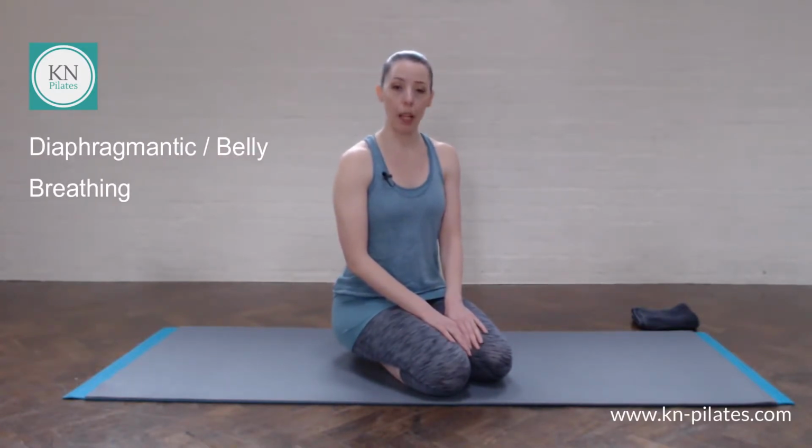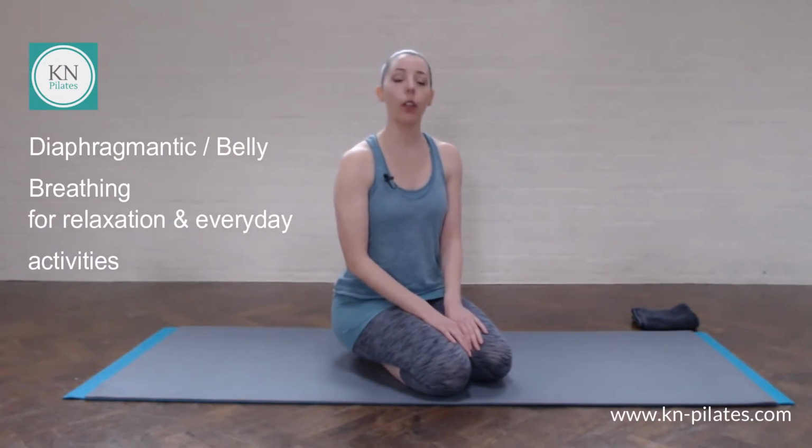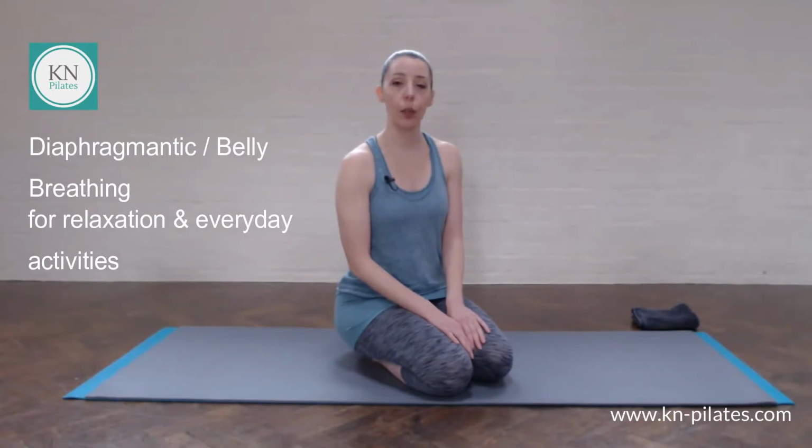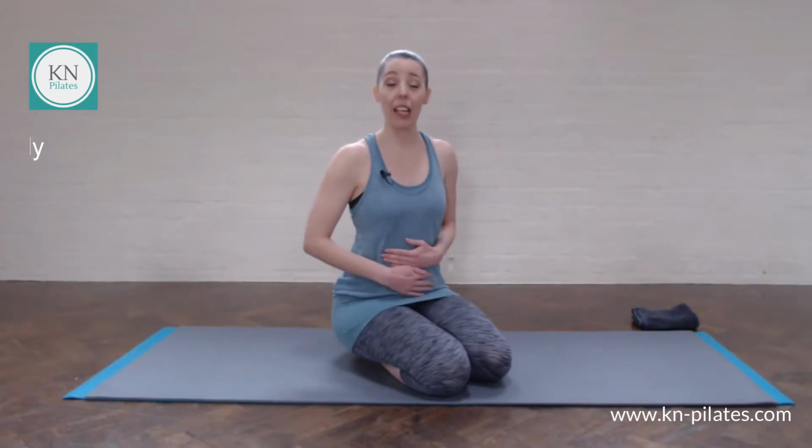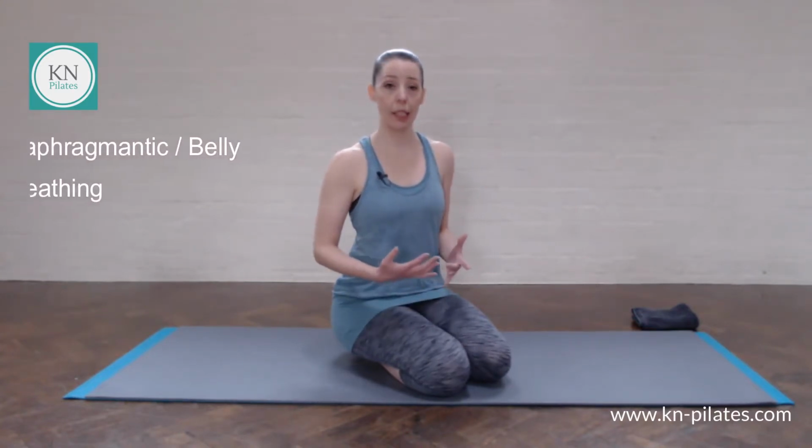The first one, your belly breath, is for whenever we're relaxed. So hopefully in your normal day, doing the exercises, when you do the stretches, doing some of the mobility work, depending on what we're doing. Here we want to breathe into the belly, and you might want to have your hands on your belly so you can really feel what's moving, what's staying still.